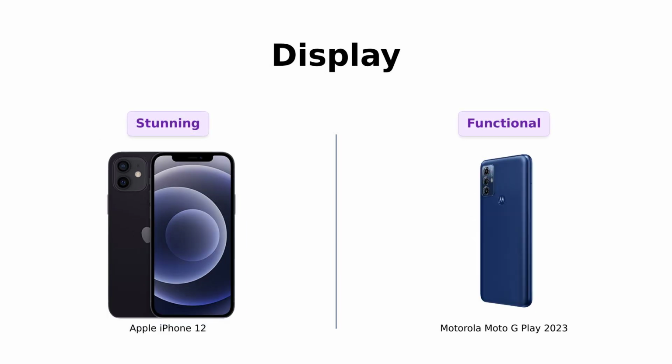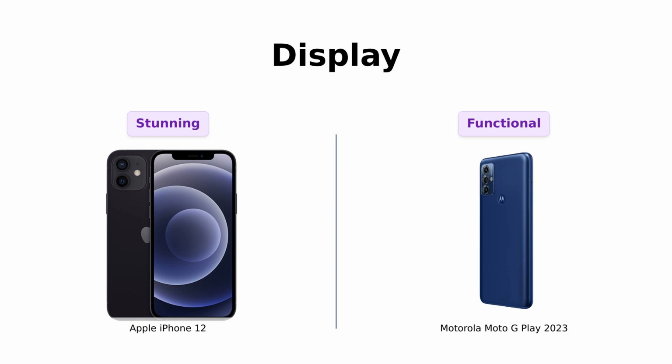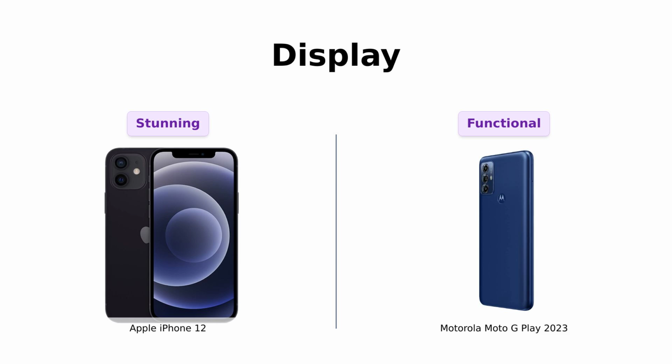Let's take a look at the displays. The iPhone 12 has a gorgeous Super Retina XDR display that makes everything look stunning, perfect for watching videos of cats falling off furniture. Reviewers have commented on how the display quality is one of the iPhone's highlights, providing vibrant colors and deep blacks. On the other hand, the Moto G Play features a 6.5-inch HD Plus display.